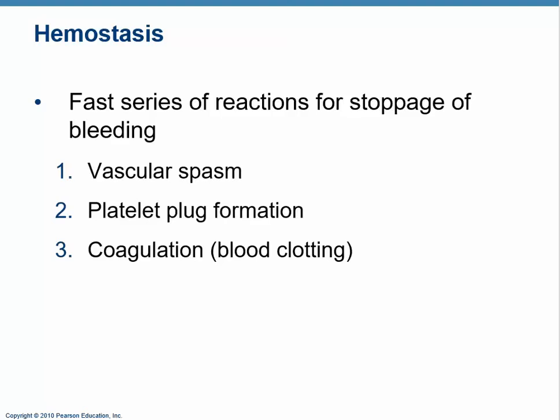So this video is on hemostasis, which is the stopping of bleeding. When there's an injury and a blood vessel is disturbed and it's bleeding, hemostasis takes care of it. It's fast. It's a whole series of reactions that ultimately leads to blood clotting.